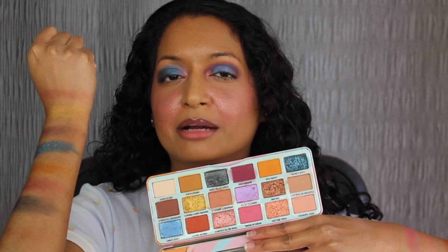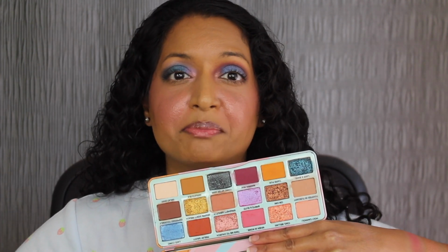Again, I was super surprised by this blue shadow. I love this blue metallic. It states that it smells like a summer spritz. I have no idea what a summer spritz smells like, so let's see. I'm getting a citrus fruity scent. You really have to press your nose against the palette to smell it. I couldn't smell it while I was swatching it on the back of my hand. It is very faint, but it's a nice touch.